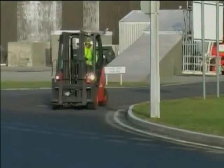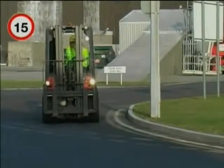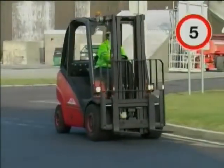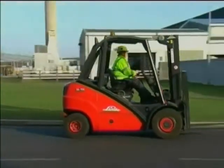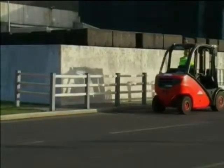When driving, the maximum speed at Anglesey Aluminium is 15 miles per hour. Within a building, it is only 5 miles per hour. This is normal walking pace. Always maintain a safe braking distance of at least 3 truck lengths.